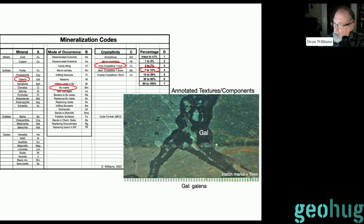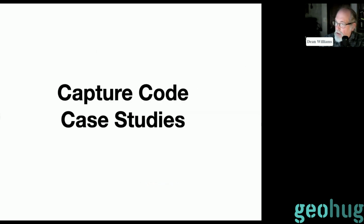Now, if there were some phenocrysts that were also being replaced by galena, that would be another code. So there's the code, and you can have multiple codes for the same rock, for every mineral species and for every mode of occurrence. So here are some case studies on using these codes.